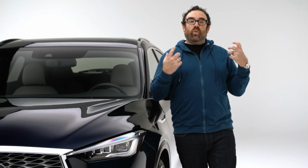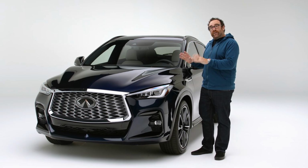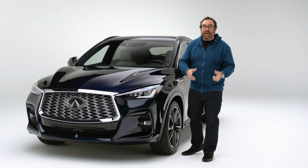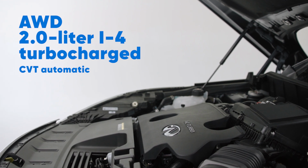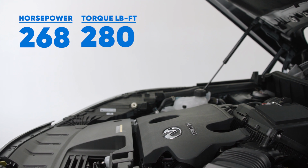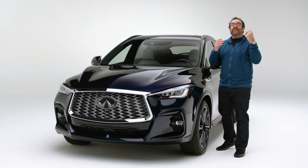Strong performance is one reason why people buy SUVs like this. Sadly for the QX55, performance is one area where it's not so strong. Allow me to tell you why. Under the hood sits a 2-liter turbocharged 4-cylinder engine, makes 268 horsepower, 280 pound-feet of torque, and that doesn't sound like a lot because it isn't.